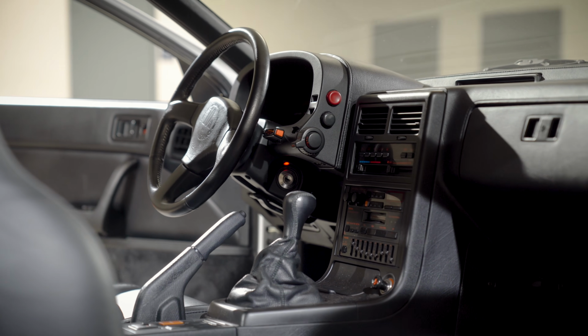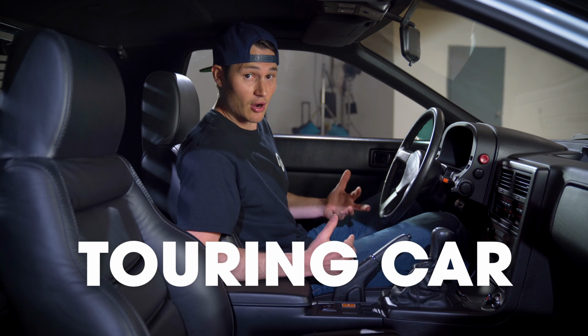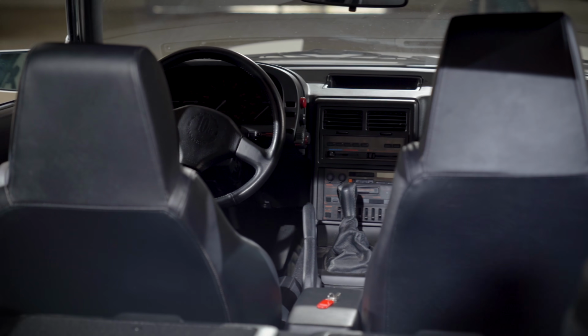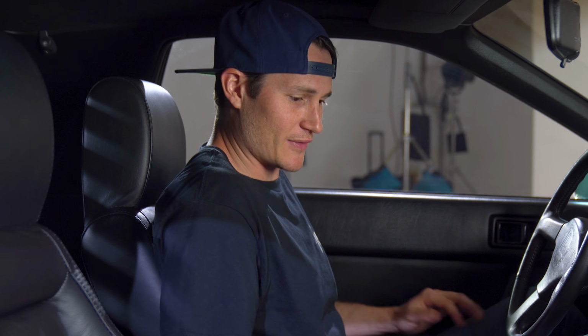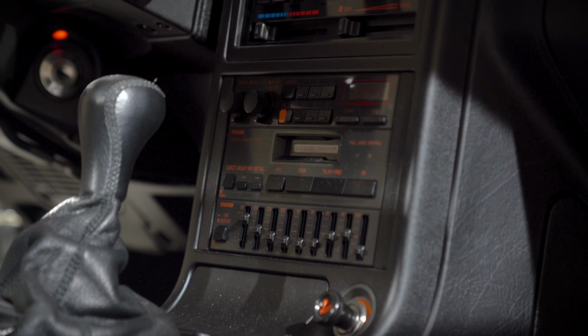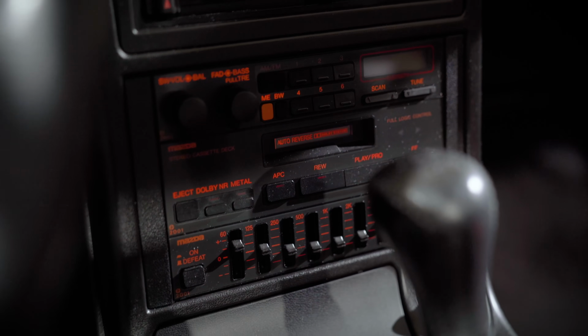First thing when you get in this car, it's super comfortable. Now this was built as a touring car. It wasn't strictly a sports car. So it actually is pretty roomy. This leather is freaking nice, man. It's so soft, super soft. And everything in here is all original. The head unit, which has all these kind of Space Mountain-y looks, looks digital, but it's all analog.